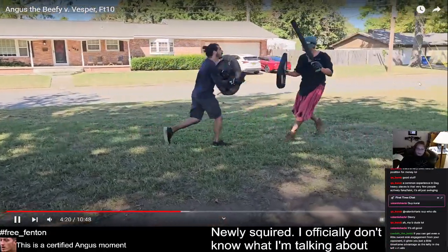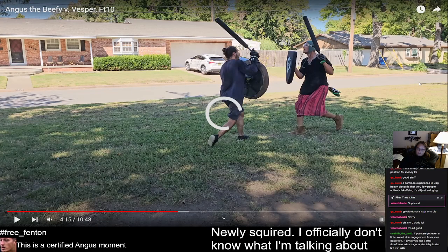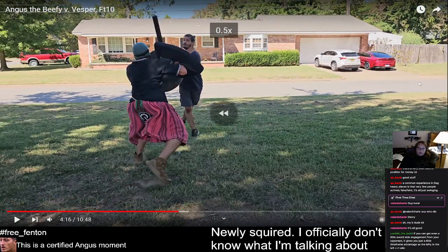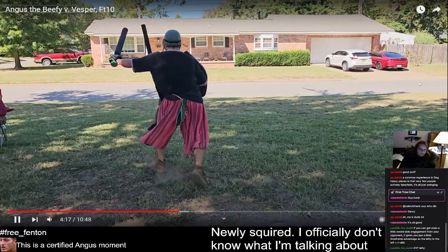Oof, it's a rough way to go. Yeah, I agree with that definitely a lot. You get even a little sword-side engagement from your opponent, it gives you just a little time frame advantage in a lefty versus right match as a lefty. Yeah, I gotcha. Especially because so many right-handed shield fighters are going to want to go high to enter a responding stature whenever you throw against them. That kind of naturally sets you up to go underneath if you're crafty.